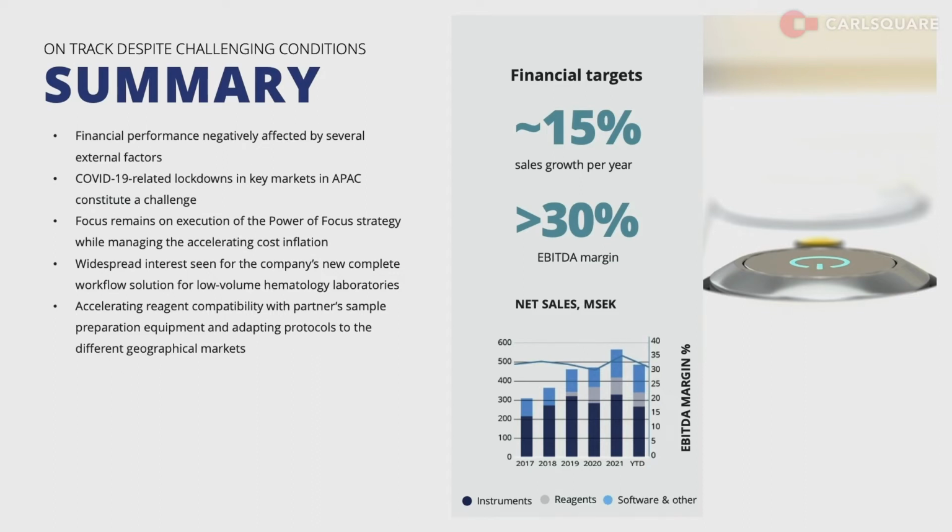What will happen in the next couple of quarters, as it gets colder, in terms of lockdowns in China remains to be seen. But hopefully we will start shipping to China in the coming quarters. We've had a lot of focus on our execution, on our power of focus strategy, to build up the new teams. We've spent a lot of effort in accelerating or compensating for the cost inflation. So we've used consultants to a larger extent to validate alternatives, etc. So that has put pressure on our internal lines as well.